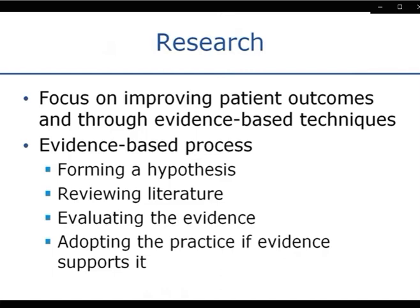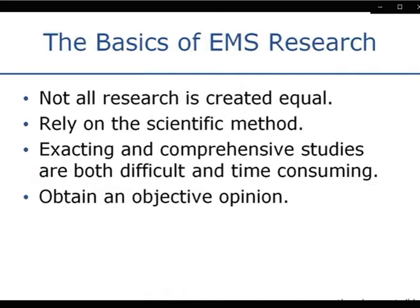Things like a random chart review are not a very effective method of doing research. If you have a set of training and protocols beforehand, and then you apply those, and then you go back and look at the outcomes the patient had, that's a much better research practice. And then, if the evidence supports your hypothesis, you should adopt it. If it doesn't, then you should move on and look at a new one. Not all research is created equal.